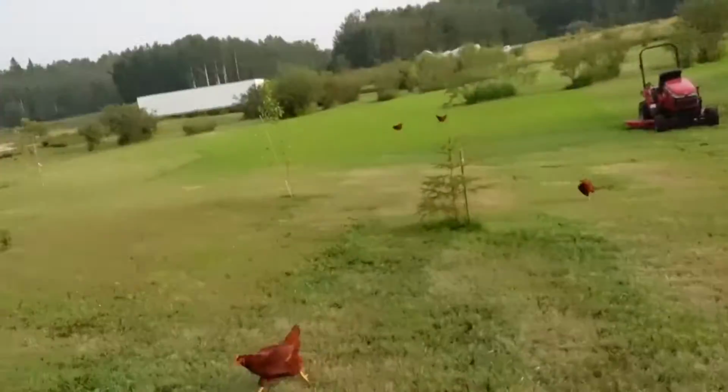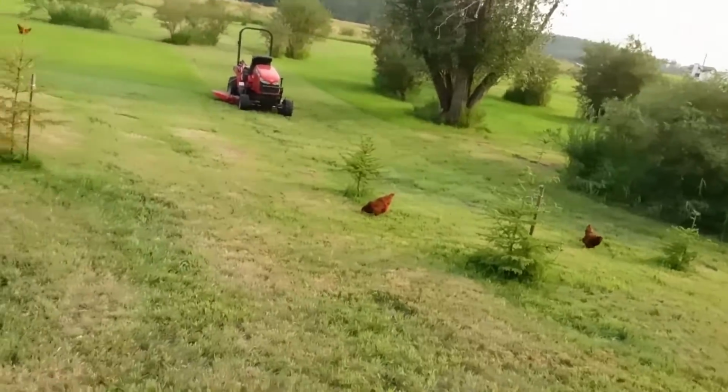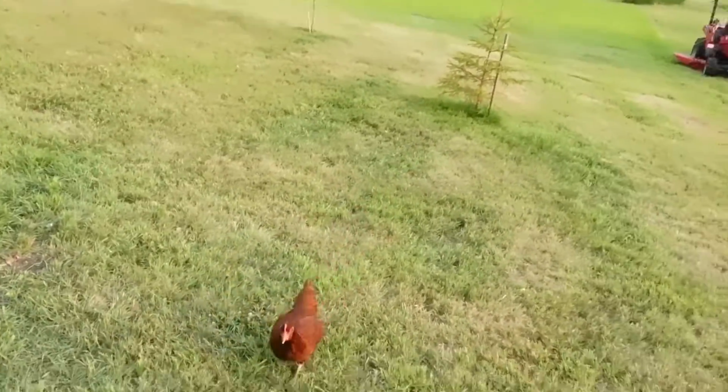We were at the grocery store today and noticed that free range eggs were $6.39 or $6.59 a dozen. Yikes. And I mean, nobody can say ours aren't free range.